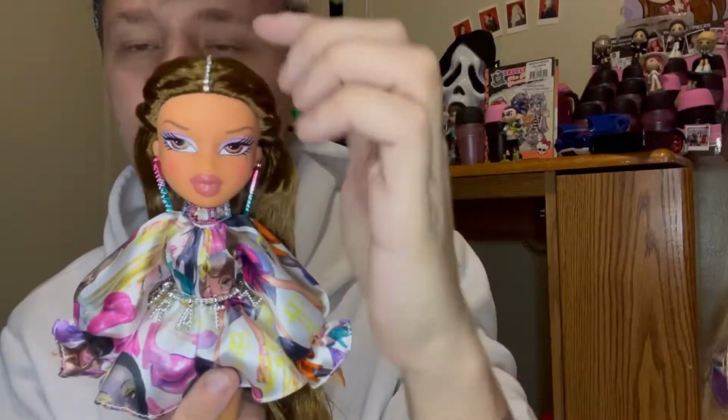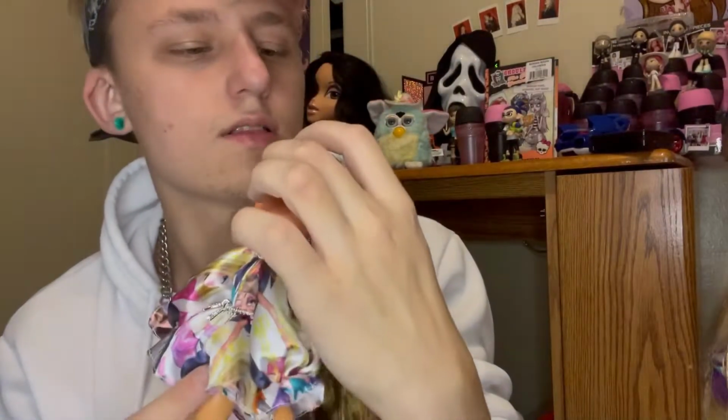Her hair has this metal jeweling in it, which I think I saw Ariana Grande do for the first time, at least the first time I noticed. I'm not saying she's the first one to do it or anything, but the first time I noticed. And I always loved it. I always wanted to do it with the doll, but I knew I probably would mess it up somehow. So I'm glad to have one that already has it in her hair. Her earrings have, of course, GCDS on it.